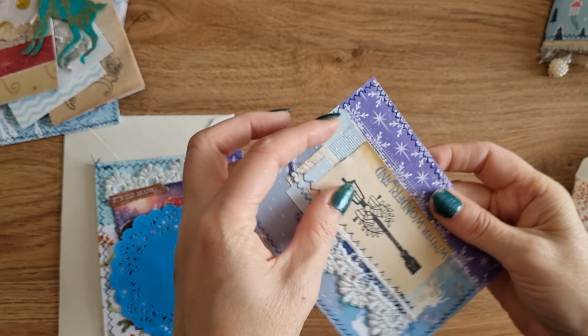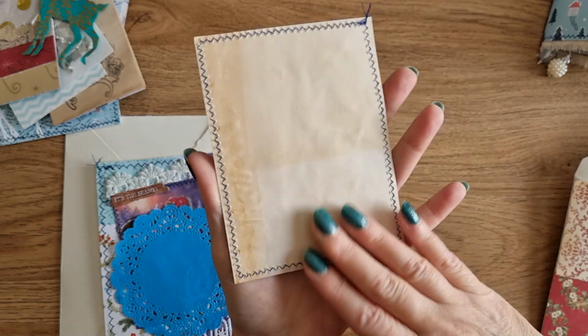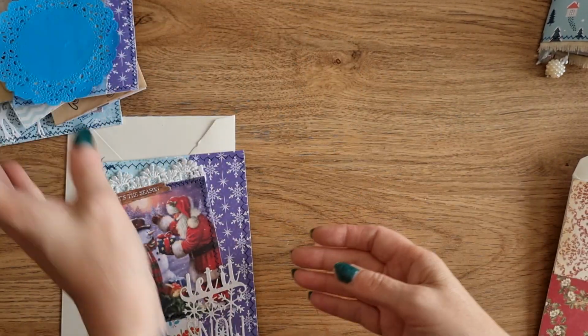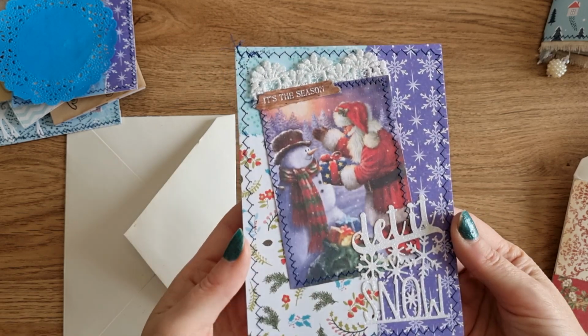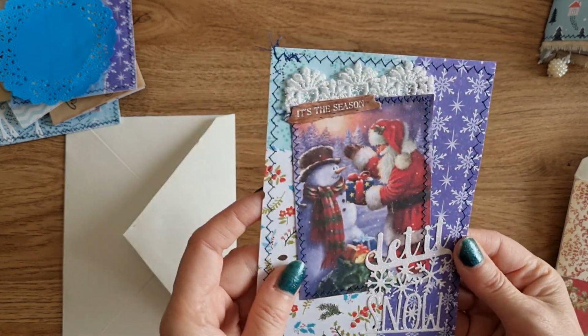It's got this kind of netting with what looks like snow behind it, and that's backed. A little mini blue doily, and then finally a large journaling card. You can see that glitters. Let it snow, 'tis the season.